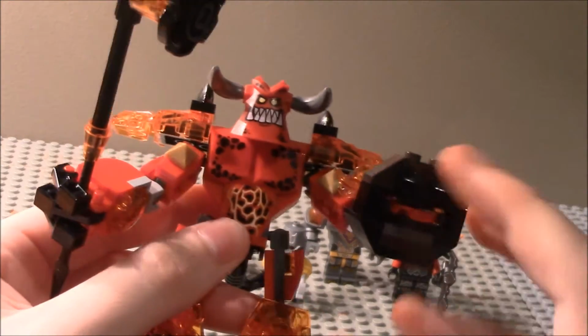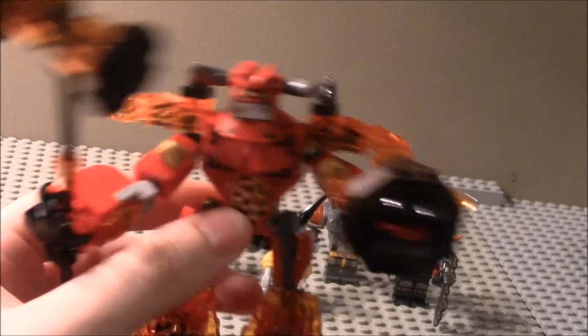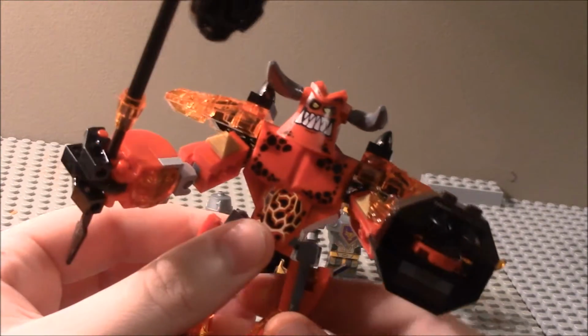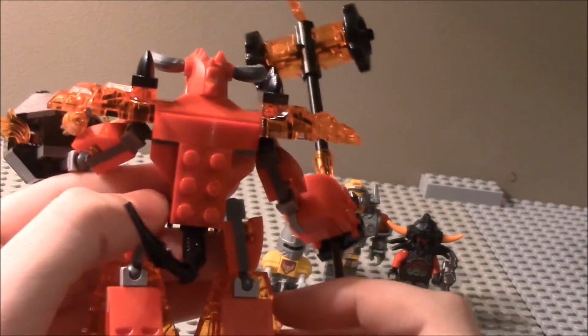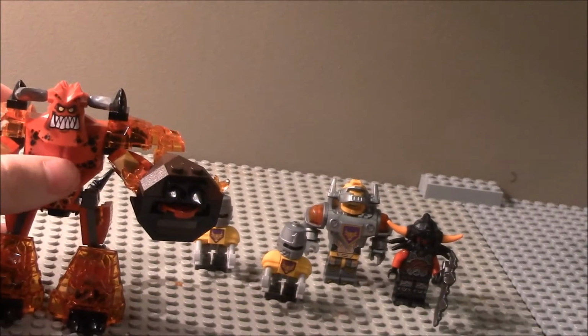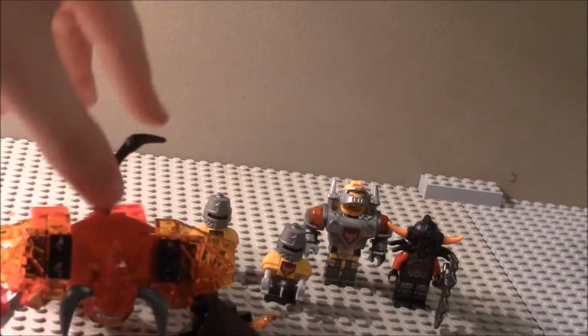figure. And you can just shoot that and it'll shoot like a goblin or something out of his arm. And I think this is a pretty cool thing for a brick built figure. And I really do like this set, or figure. And that is Burnsy.